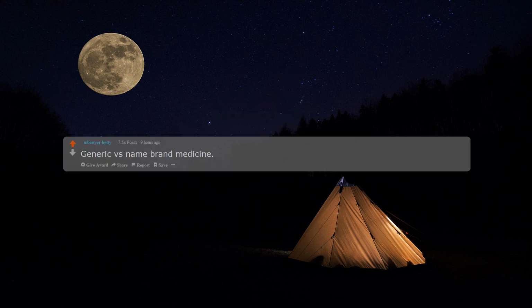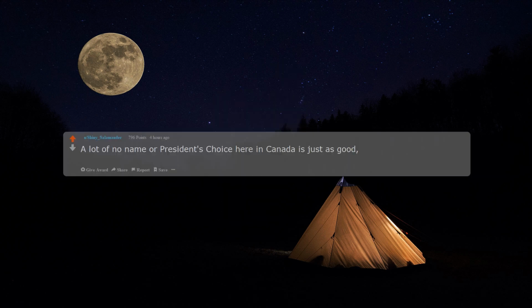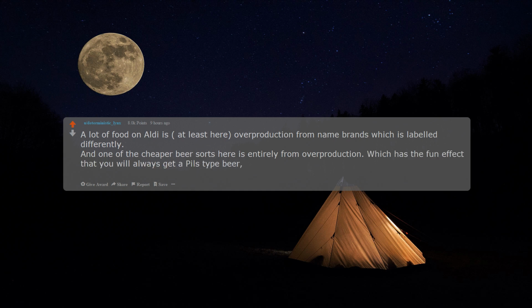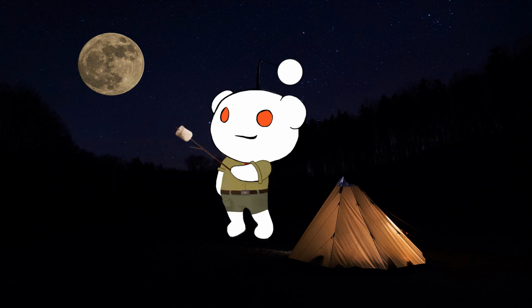Generic vs name brand medicine. A lot of no name or President's Choice here in Canada is just as good, if not better than name brand food items. A lot of food at Aldi is, at least here, overproduction from name brands which is labeled differently, and one of the cheaper beer sorts here is entirely from overproduction, which has the fun effect that you will always get a Pils type beer, but depending where you bought it, it is very different.